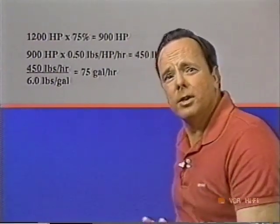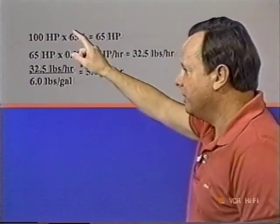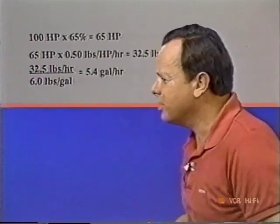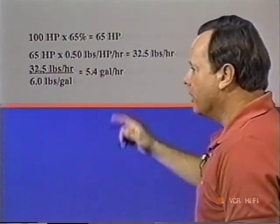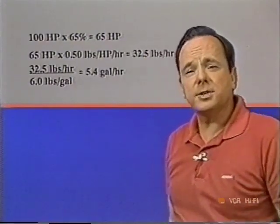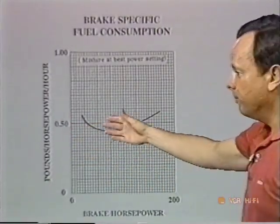Well, let's do the same thing for your mighty C-150, otherwise known as a Cessna 150. All right, let's take a look at it. 100 horsepower, roughly, in a Cessna 150 times 65%, 65 horsepower on the average. We're going to assume that you're not going to fly your Cessna 150 at full bore all the time either. So 65 horsepower times a half pound per horsepower per hour means you're going to be burning 32 and a half pounds per hour. 6 pounds per gallon means about 5.4 gallons an hour. See, it works for a Cessna 150 as well as it does with a P-51 Mustang. So the rule of thumb to remember is about a half pound per horsepower per hour.